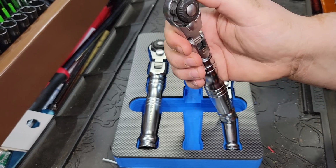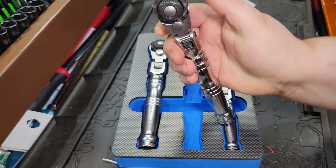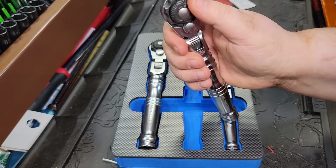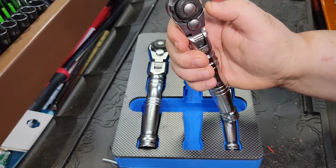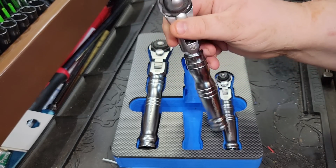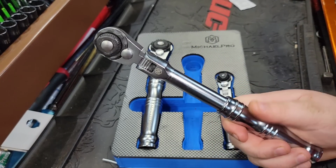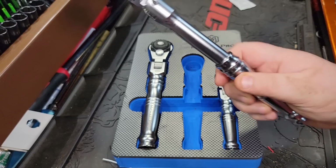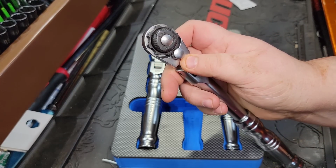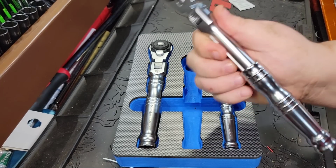It has a couple of unique features. It has this weird little locking function. It has a thumb wheel on the back here. It has a switch, but it has this locking feature so you can turn it into a breaker bar. But that's not all she's got. She's got an extension on her too. So it's an extendable 3/8 ratchet with a breaker bar function, quick release, flex head. They tried to dial in everything with it.